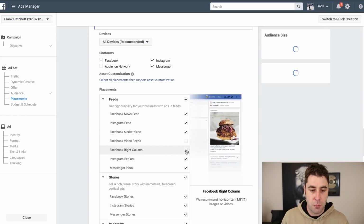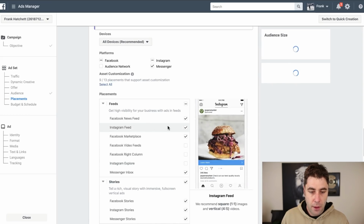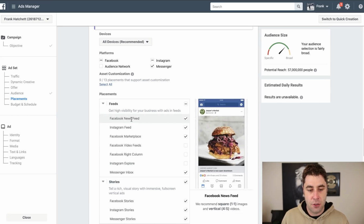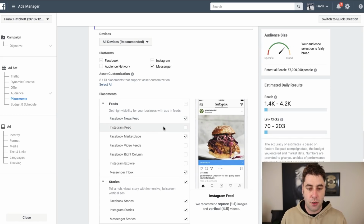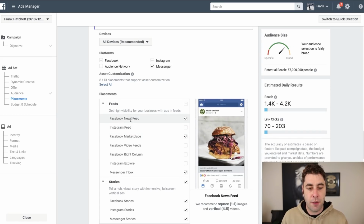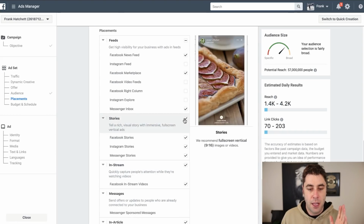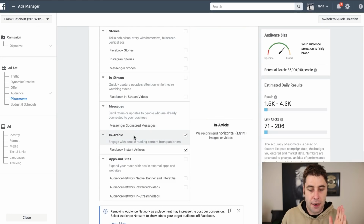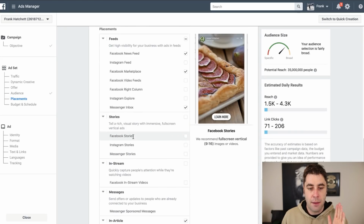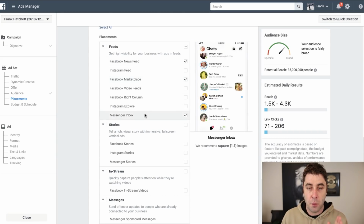You want to take away Facebook right column. You want to take away Instagram Explore. Leave on Instagram feed, Instagram newsfeed. I actually take off Instagram feed for this one because we're going to be doing a video that's not right for that. So leave on Facebook feed, Facebook Marketplace, Facebook inbox is fine. Take off stories, take off in-stream, and in-article is fine, okay? These are the ones that you want to have, especially if you're a beginner. They're the ones that are going to work the best for you. So just copy what I've done here.